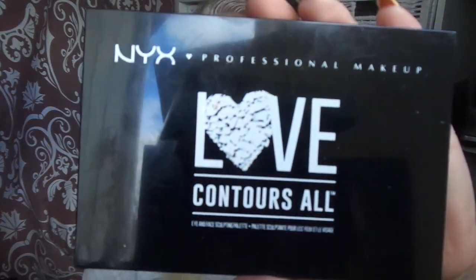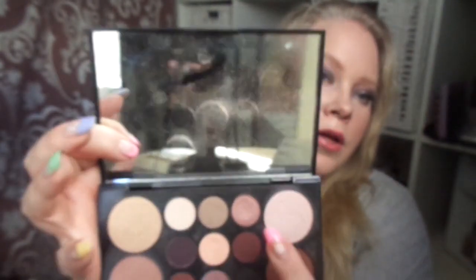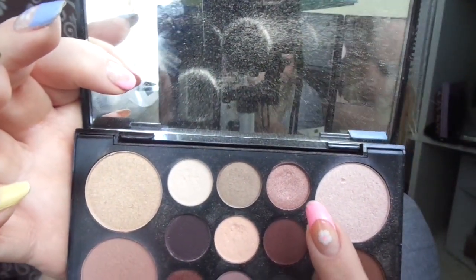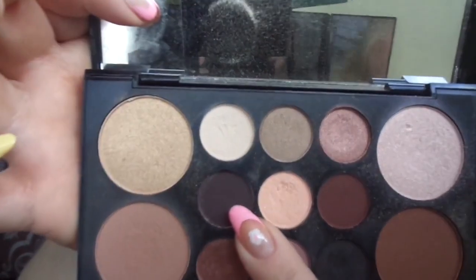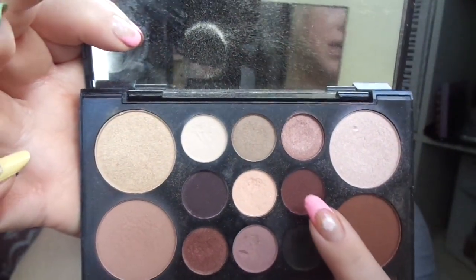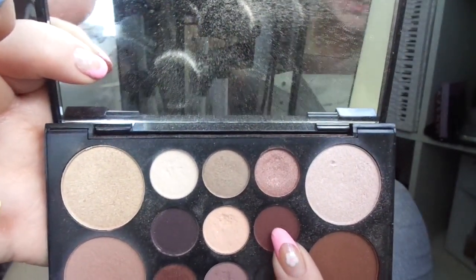The one that has been my focus palette since mid-February is the NYX Love Contours All palette. In this one I'm working on eyeshadow number 3, this one. I have used this one 8 times. Then we have number 4, a dark purple. I have used this one 8 times. Then we have number 6, this brown, but it is more purple than brown. I've used this one 7 times.